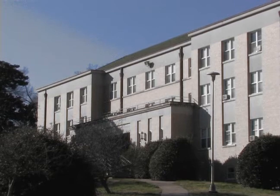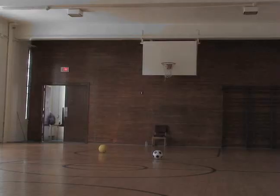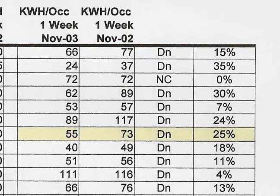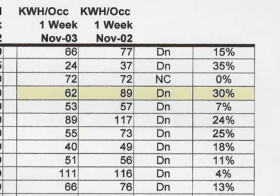A dorm with a gym might reduce residential energy use by 50%, but it will look like only a 25% reduction at the meter. Another dorm without a gym could reduce their energy use 30% and look like they did better than the dorm with the gym. If you look at it as total kilowatt hours reduced per person, it's clear that the dorm with the gym reduced their energy the most.